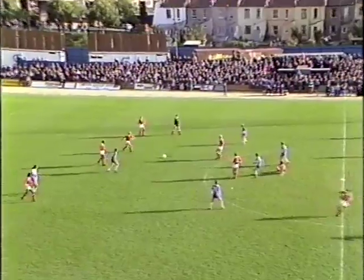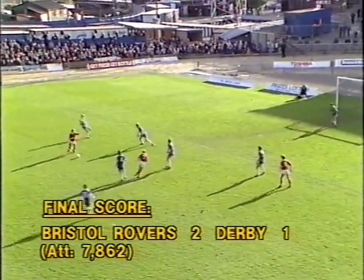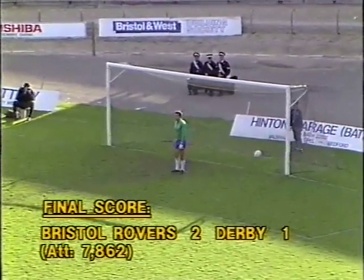And with 60 seconds to go, Rovers conceded a goal. It came from nowhere. Quick-thinking Bobby Davison saw Cashley off his line and chipped him brilliantly. Anyway, that victory puts Rovers top of Division 3 again. And a good crowd there to see them do it.